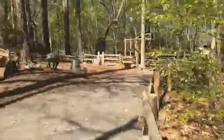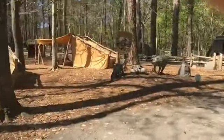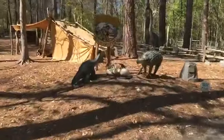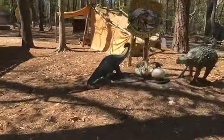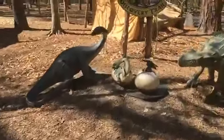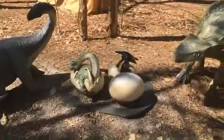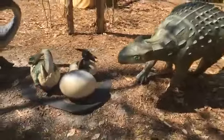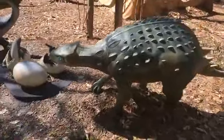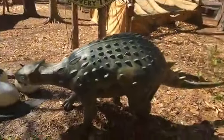Hey, let's go take a look at our little guys over here. We have our little Brachiosaur, a baby Brachiosaur. Oh, and there's our Pterodon hatching out. And one of my favorites is the Ankylosaur. So there's our young ones. There we go.